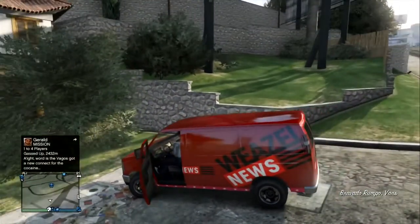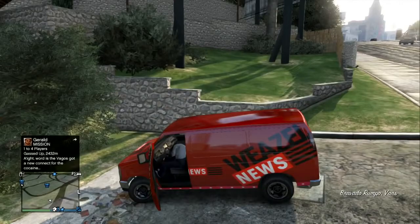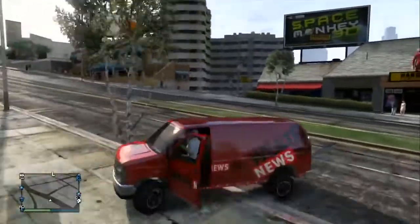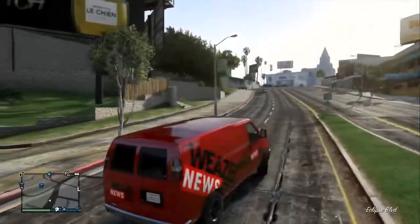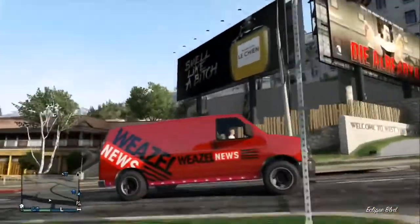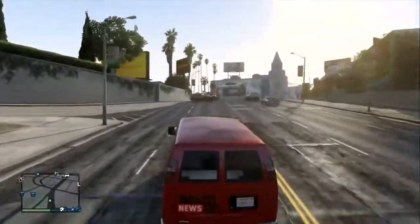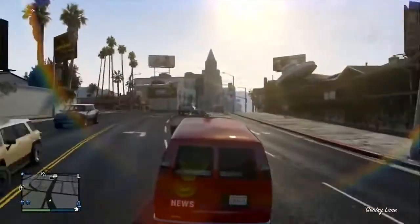I showed you how to find it in a video before, but I'm just going to go over that way you find it. The location I found to spawn quite a lot was just here on the map, just up from the Hollywood stars on the street. Really nice van, Weasel news, especially in red. I love it in red. And this vehicle can now be stored in your garage, which is pretty cool.